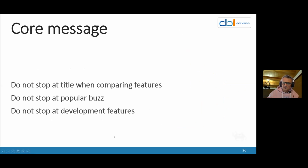So when you compare the features, do not stop at the name of the features. Compare really what is behind, like partitioning, materialized view. Do not stop at popular buzz. People talk about it because it's cool, because it's new, and probably not because it saves their life one day in the past when they dropped a table in production. And do not stop at development features. Today, development is taking the decisions, but there are a lot of features that are useful during the life cycle of the database, upgrades and migrations, for example.